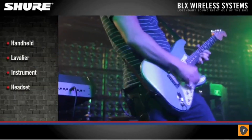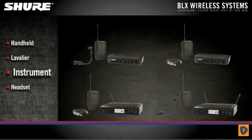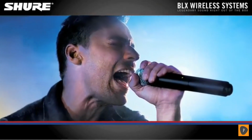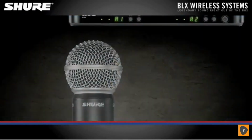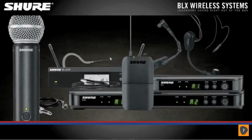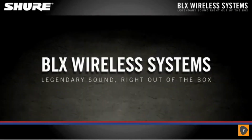BLX wireless systems are available in a variety of handheld, lavalier, instrument, and headset configurations. Whether your need is vocal, guitar, presenter, headset, or instrument specific, BLX wireless systems are the clear choice for performers who desire the best in professional wireless products. BLX wireless systems. Legendary sound, right out of the box.